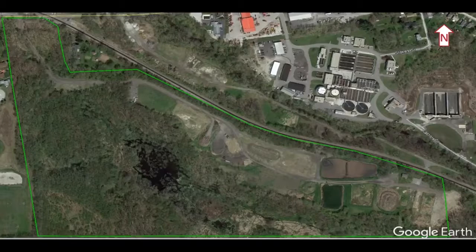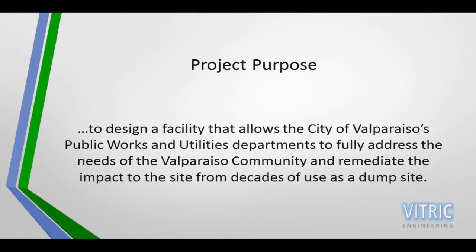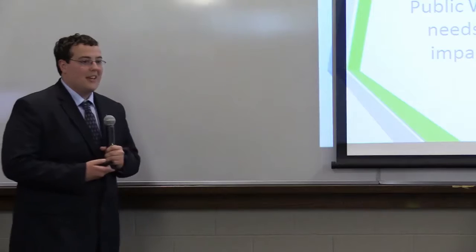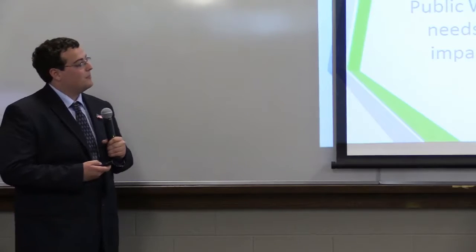So here's the plot of land that the city owns. Here's Joliet Road up here and the access road that they've created over years of dumping various things at the site. Down here is the wooded and wet area that is the wetlands that we need to protect while we build this site. So our project purpose is to build a facility that can allow the public works and utilities departments to address the needs of the Valparaiso community now and in the future. And we also need to remediate the impacts that they have had on the site.